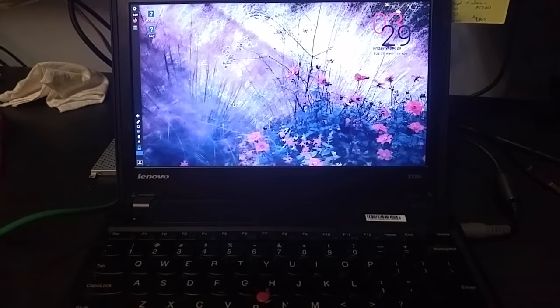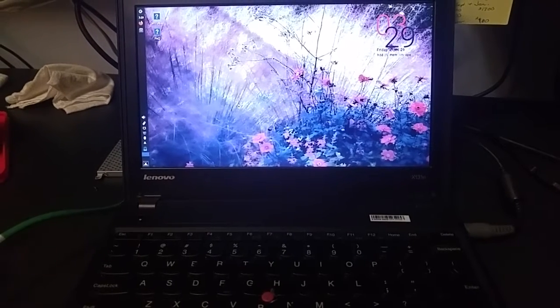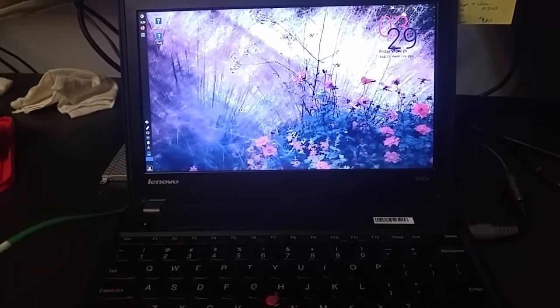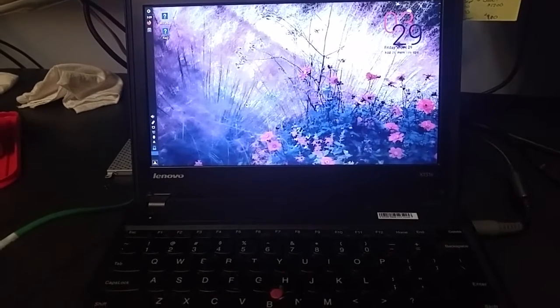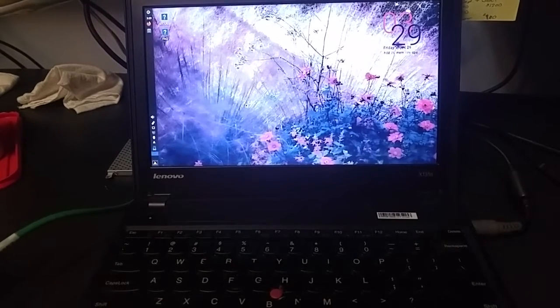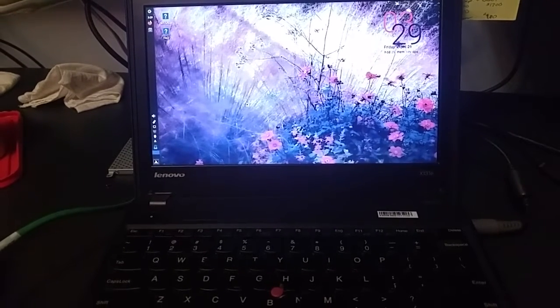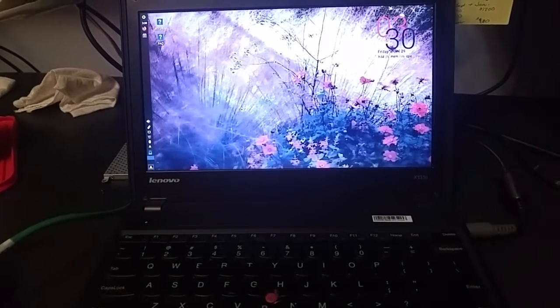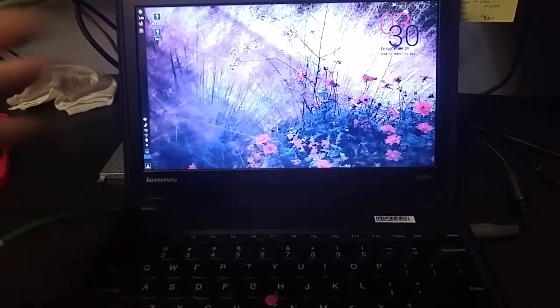The SSD install shaved... I guess if you take away the login, if I didn't have a login, maybe it'd be a little faster. But yeah, so it takes about a minute, so it's seconds. But I like the performance, though.